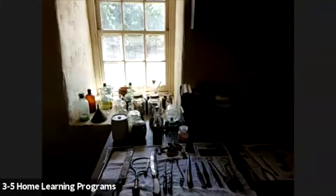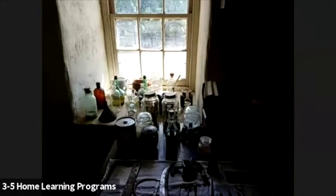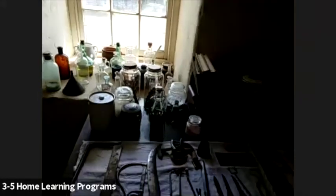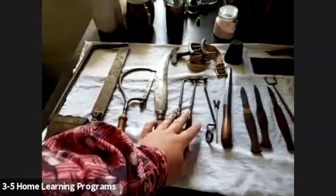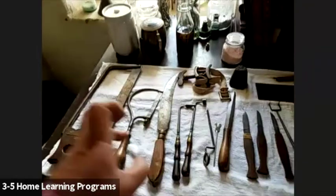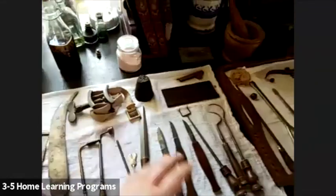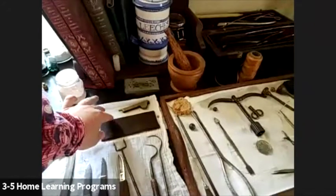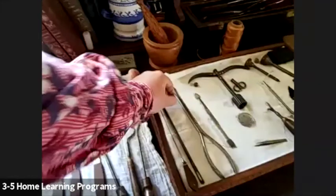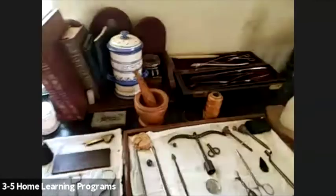Because you didn't have any way to treat an injury with modern medicine, an infection from a cut on your hand might lead to amputation. These are amputation tools. These are cauterizing tools for burning and stopping a blood flow from going. You have a tourniquet here. We got scalpels, and there's no anesthesia as well. During surgery, they might literally have you bite the bullet or bite on a piece of leather so you could bite down on it during the surgery.